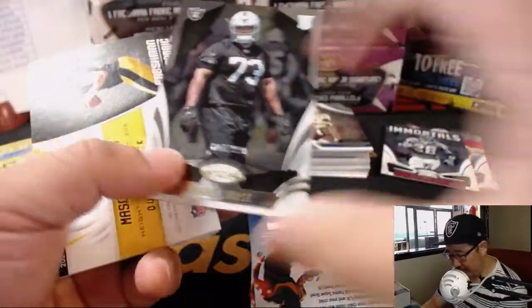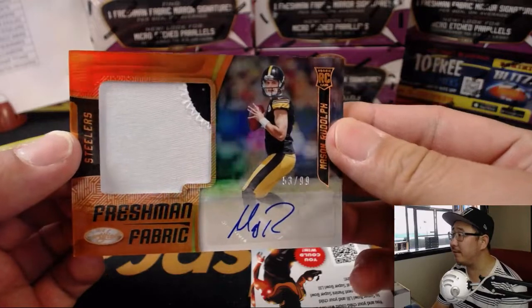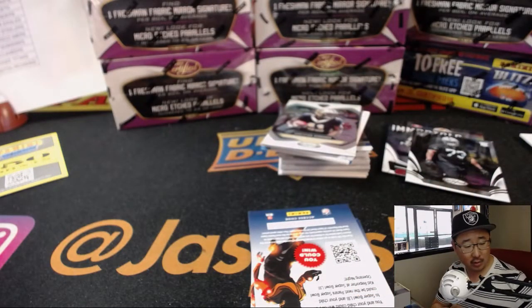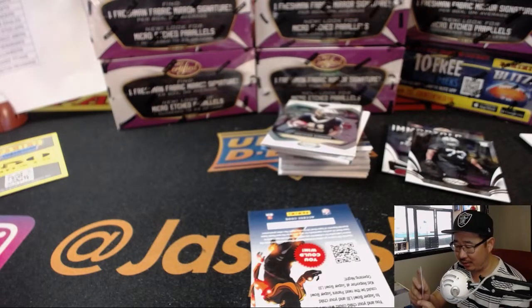What do we got here? All right, got some gold team. We've got some immortals. And we've got some Mason Rudolph. Mason Rudolph, the red-nosed reindeer. 53 out of 99, freshman fabric. Two-color patch and autograph for Michael Gallucci and his Steelers. Steel curtain with the Steelers.